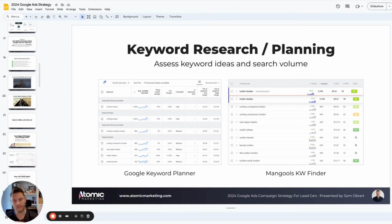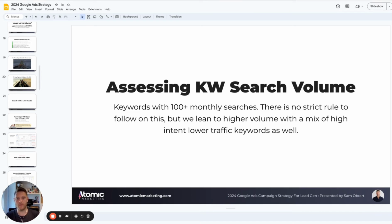We'll use Google Keyword Planner to get a feel of the different keywords that we can target. And then we also use Mangools KWFinder as well. We use them as two different resources to cross-check each other, have a look at the different search volumes, get an idea of the cost per clicks, and then compile what we find are the best keywords into a spreadsheet, which I'll show you in a moment.